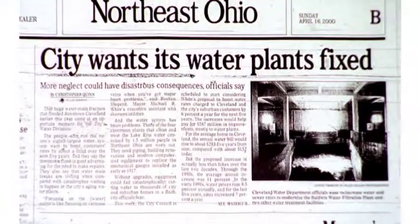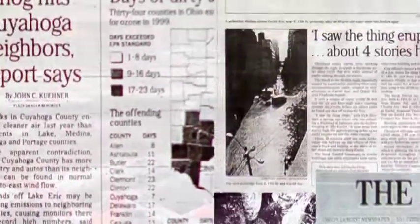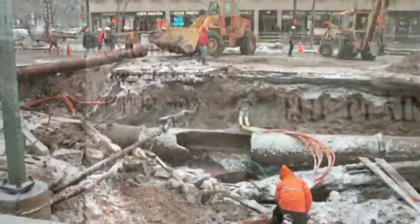Some of the city's infrastructure is over a century old, has become outdated, and is in need of repair. Should these repairs be neglected, the city's water supply, health, and economic vitality are at risk.